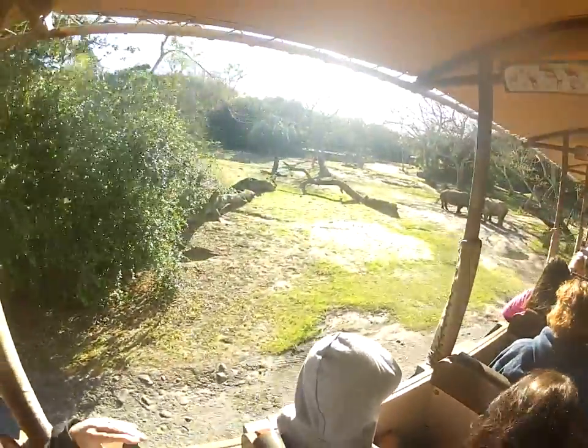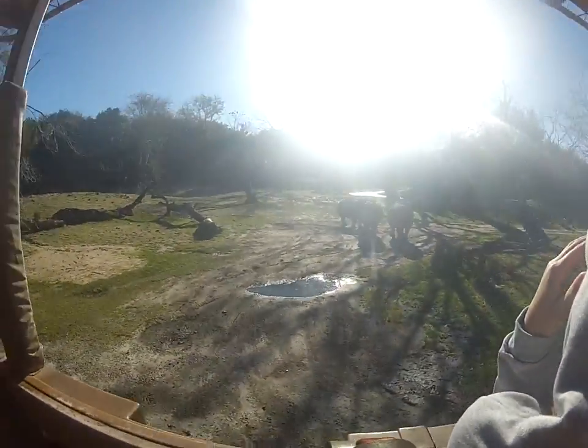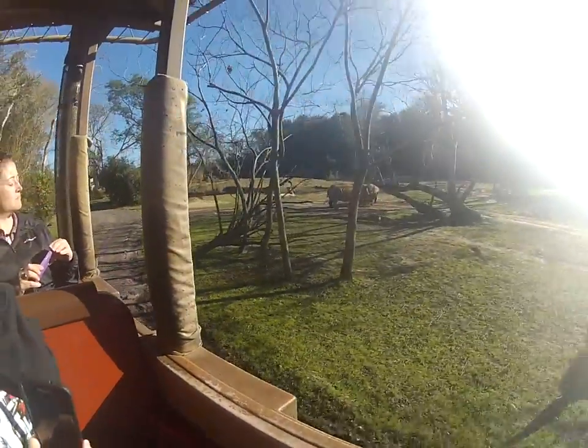Tigers are in Asia. And over on my left-hand side, you're going to see a crash. A crash is a group of rhinos. These are white rhinos. Let me just pull them around a little bit so maybe you can get a better look at them. And despite what the name may sound like, white rhinos are actually not white. They're more of a grayish color.